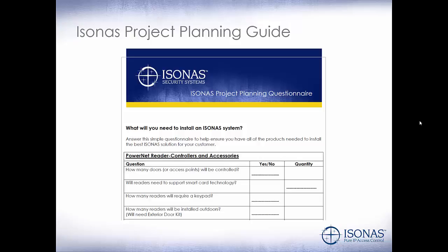This is an example of the front of the Isonas project planning guide. This will walk you through how many doors that you need, what type of credentials that you need, and other objects that you'll need to purchase from Isonas in order to make your system function correctly. The full project planning guide is available for download in this course or on our website.